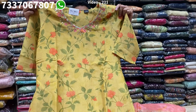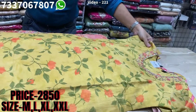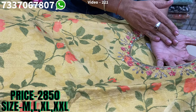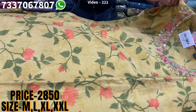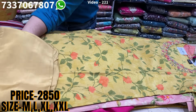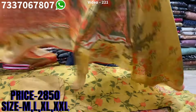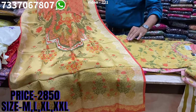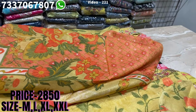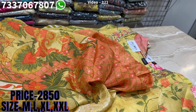Very beautiful print. And there's also similar work, you find cut dana, sequins, French knots, and gota patti work. And a pure tissue dupatta with this. The price range is 2850 and sizes available are ML, XL and XXL.